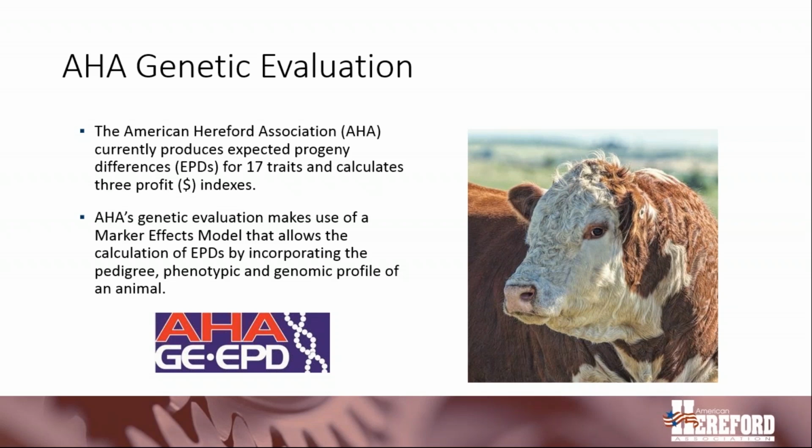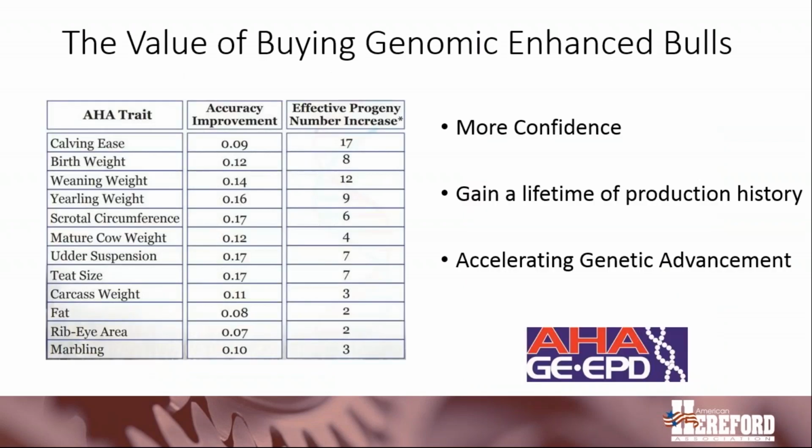genetic evaluation. We also crank our evaluation weekly, and that allows commercial producers or other seed stock breeders to have the opportunity to have the most relevant information, the most up-to-date information, and we certainly couldn't do it without the computational power. The value of buying a genomically enhanced bull, I think, is critical.